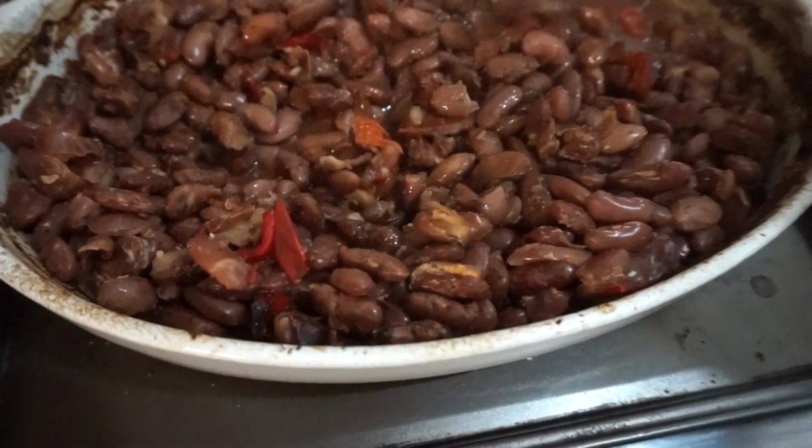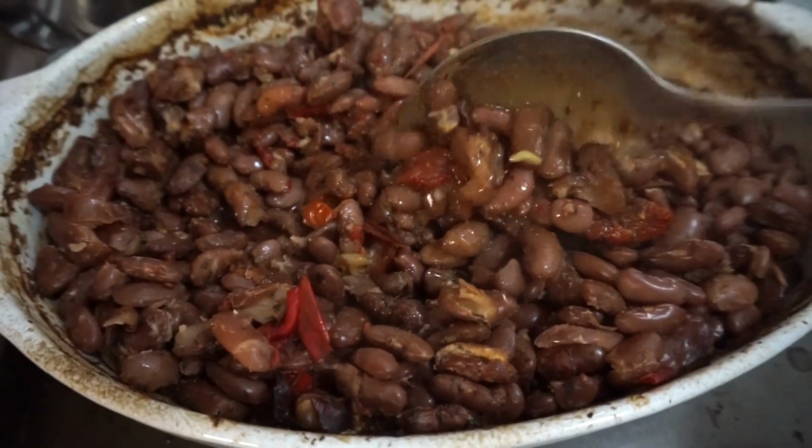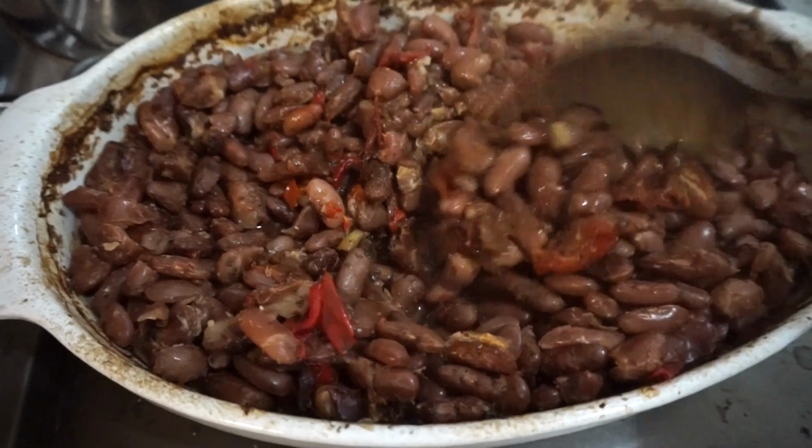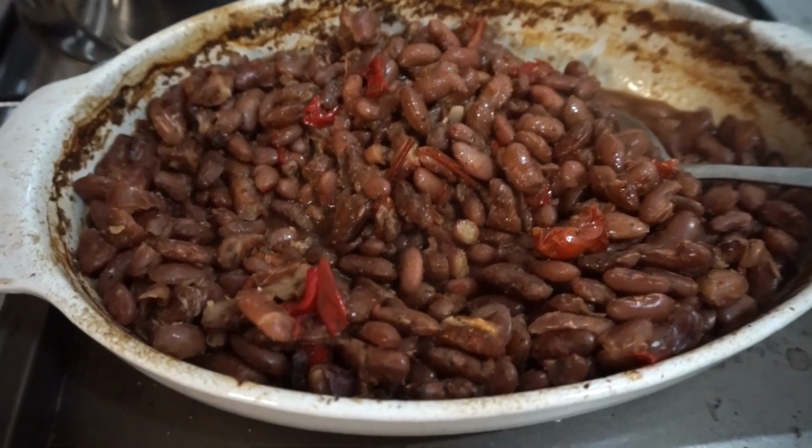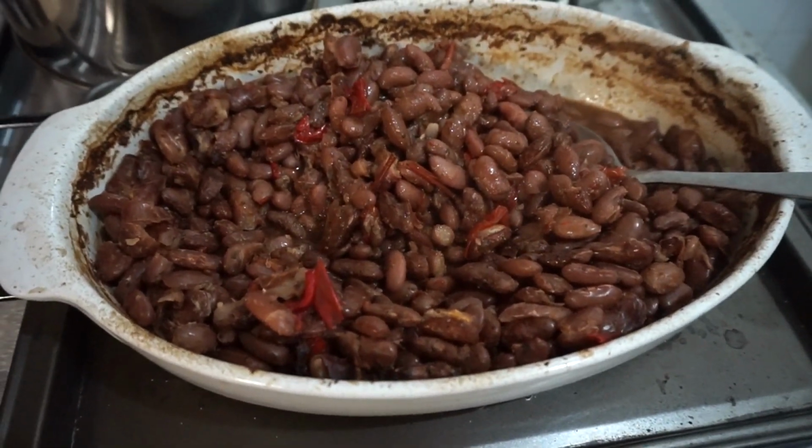I also had some canned tomatoes that I had to use up because I didn't want to leave them and come back to Canada without eating them. So I decided to add that to the meal, and then also rice. So I had a side of rice with it too.